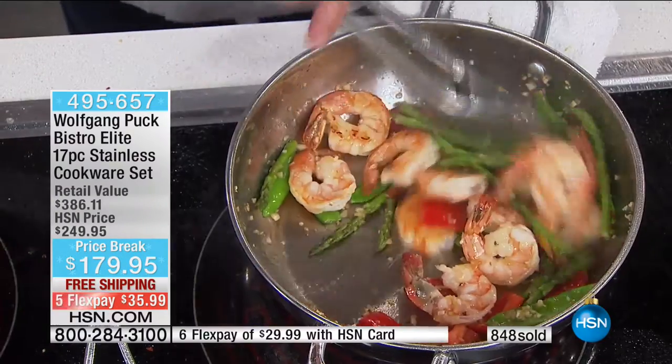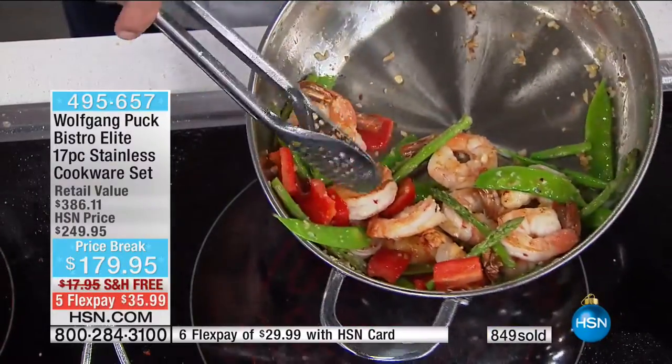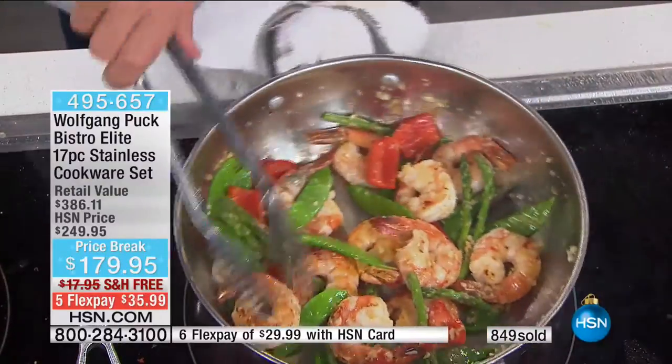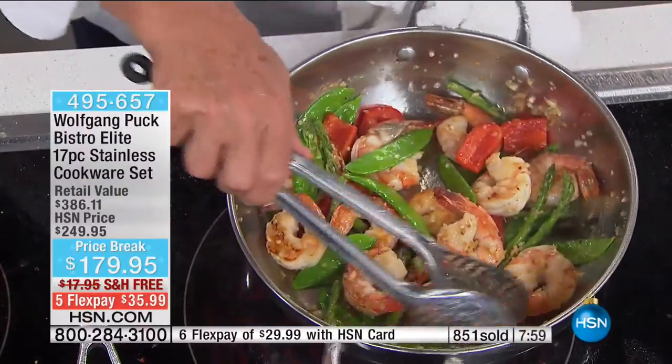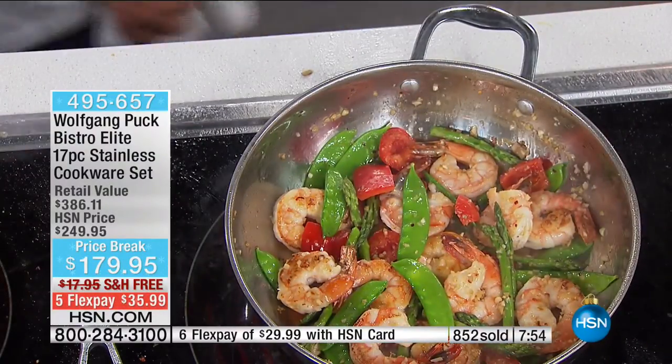Now look at my shrimps here. Can you see that? And look in the pan. And I like that you can beat it up. You don't have to worry about hurting it. Exactly. You can serve it like that, over noodles, over rice, however you think is good for you.